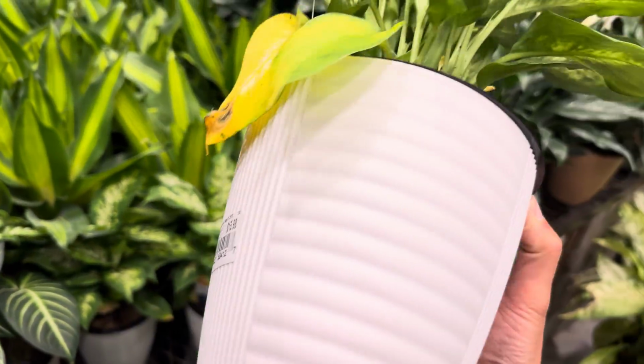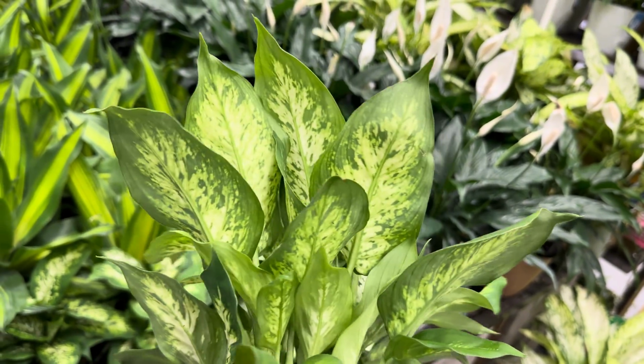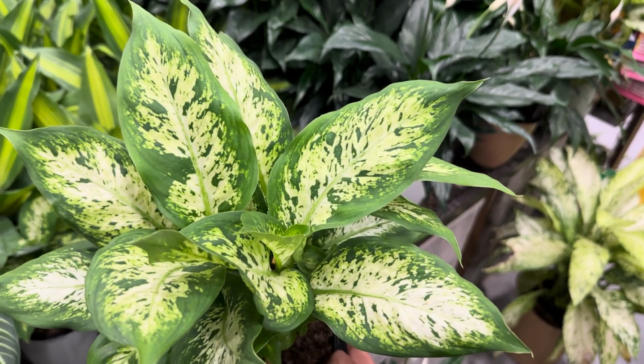Again, this is for $15.98. And you know, there are a lot of Dieffenbachias. Here's the thing about Dieffenbachias. Number one, they are really not pet friendly. It is one of the more toxic plants.